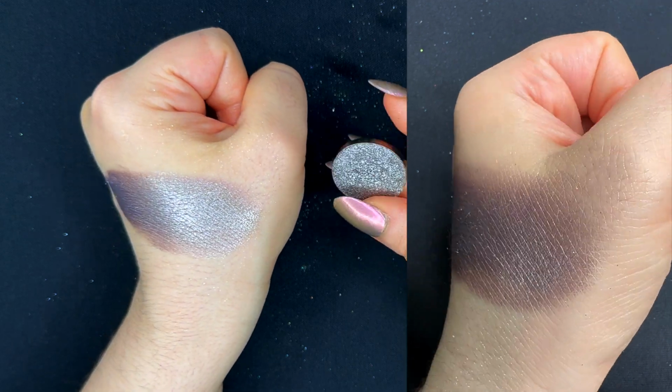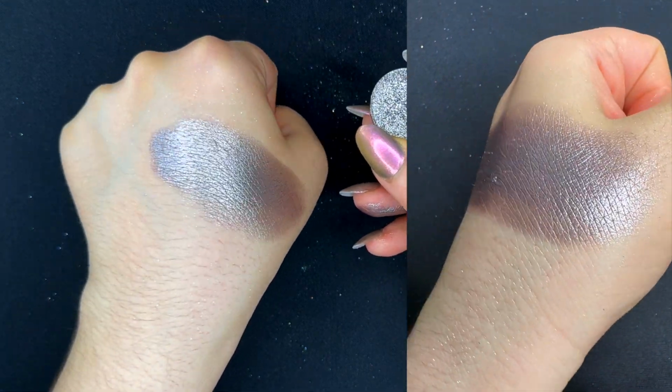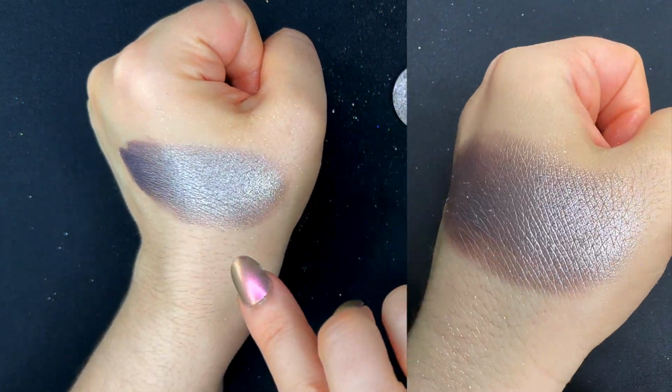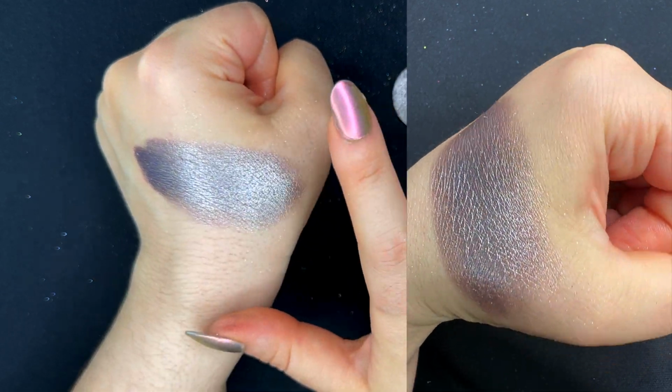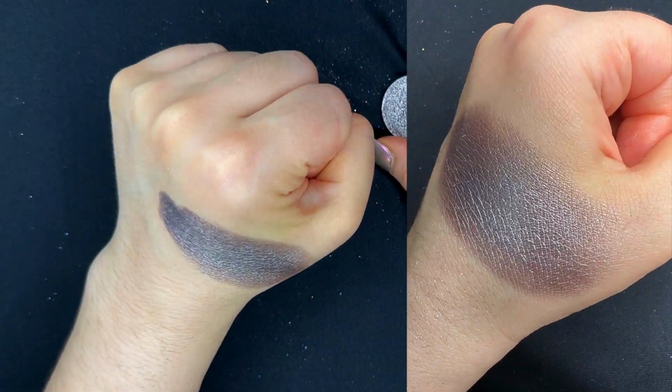It's a lot more difficult to see the purple in the pan, and needless to say, this is a neutral color. It's very earthy, but the swatch definitely reminds me of some unique minerals or even some gemstones.